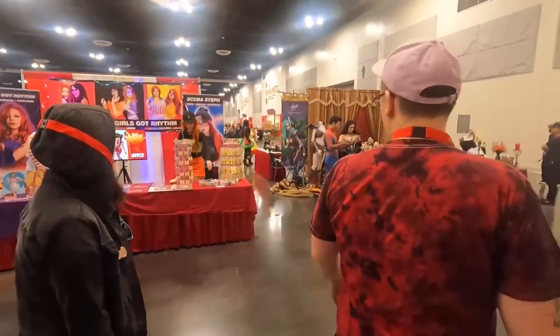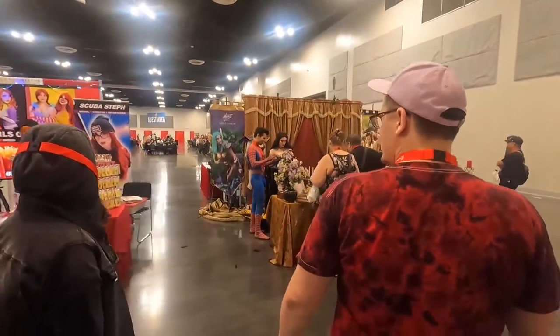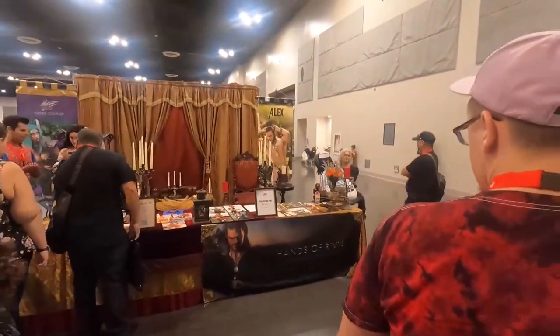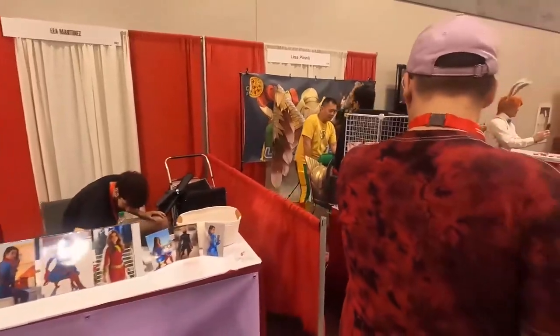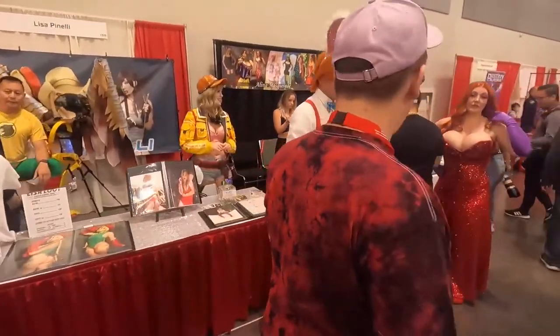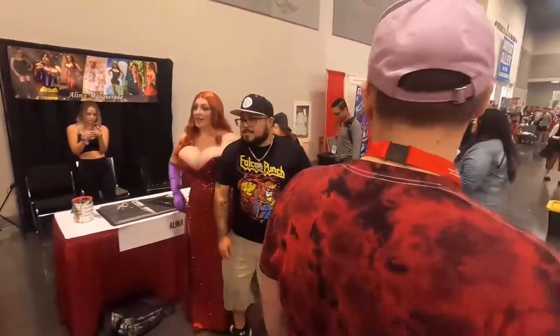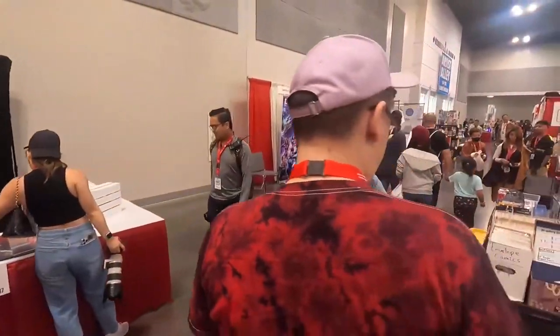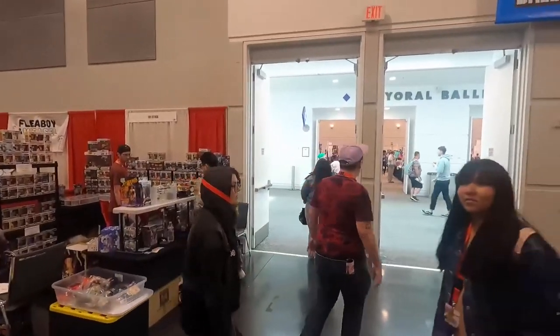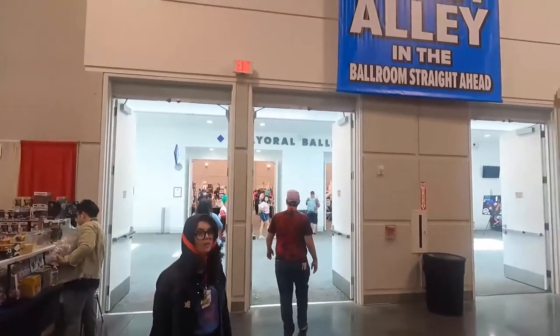This guy in the end, he's a Witcher cosplayer, but he does massages, and oh my god, I kind of want to schedule a massage from him. Getting a massage at a convention seems kind of weird. I feel like I would be too sweaty for it, but man, getting a back massage in the middle of a convention hall seems like the most relaxing thing in the whole world.